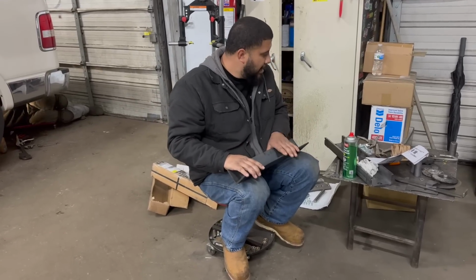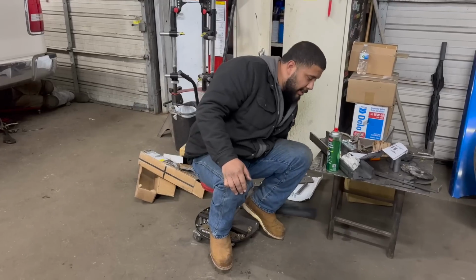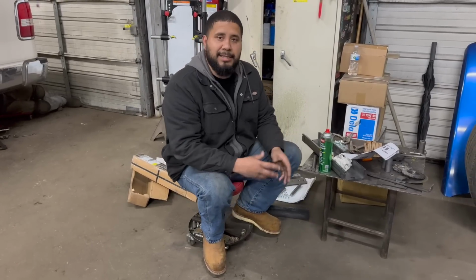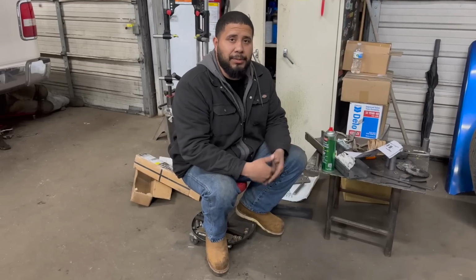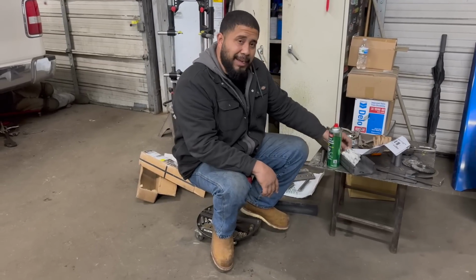So let's start putting this thing together, because like I said, it's a do-it-yourself kit. And I'm gonna start cleaning up all the parts with some degreaser real quick, so we can get all that nasty grime off of it, so we can get some good welds on it. And we'll go from there. Let me start cleaning everything up, guys. I'll catch y'all in a bit.